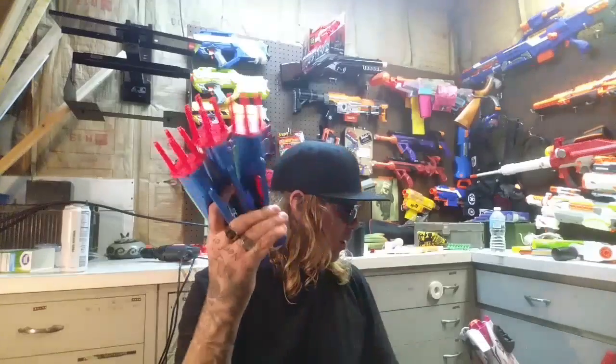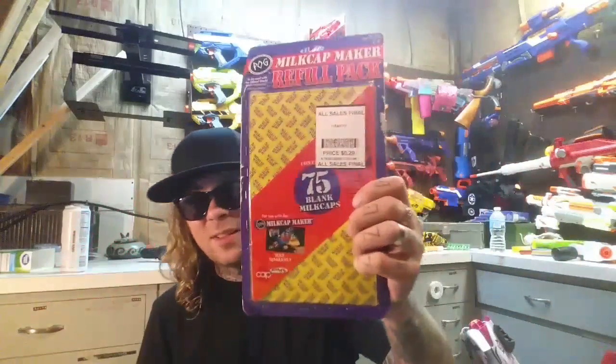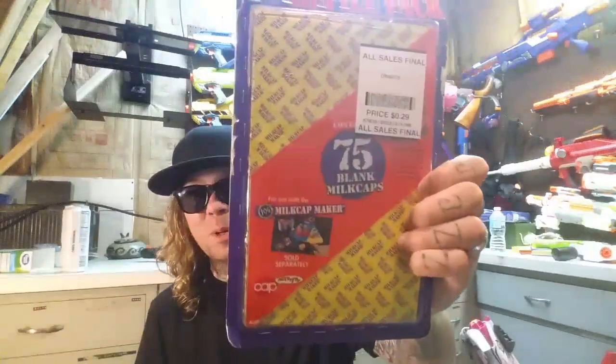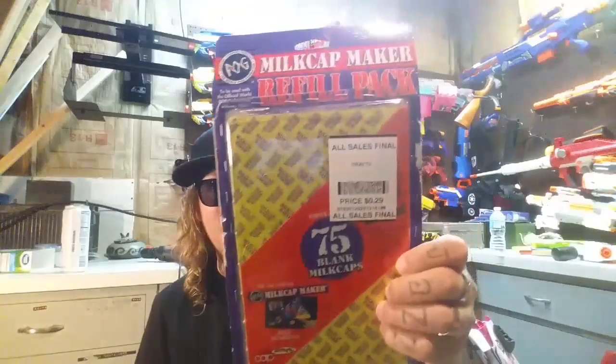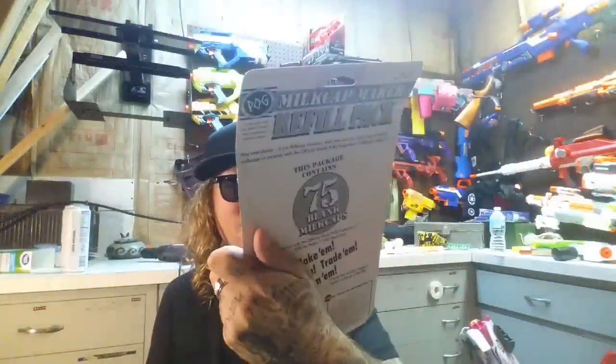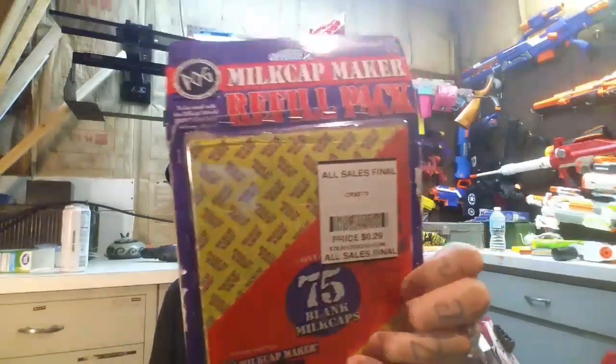So that was like one day where that was all I found except for a 75 pack of blank Pogs for use with the Pog milk cap maker. This is from 1995, and the package was all sealed, and it looks like it at some point had been, I don't know if it came stapled together like this, but the whole package is at the very least put back together with staples, and it looks like they're all in here, but I just thought that was funny. This is to be used with the official World Pog Federation milk cap maker.